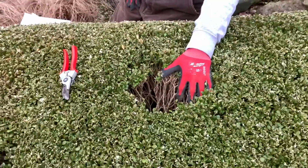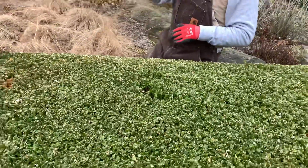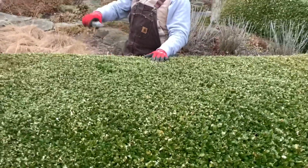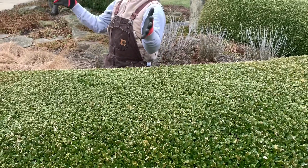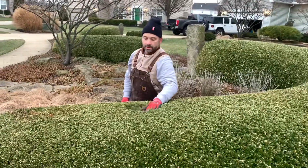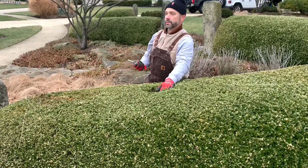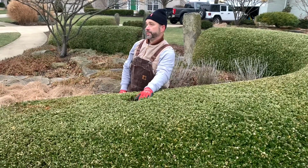So on something like this, like where Brent's standing and from the street, if the outside form and shape of this looks good, we can pop this full of holes and the shape still looks maintained. But then we've provided some horticultural benefit to the plant. So this will trigger, boxwood and taxus will trigger new growth on old wood. So we don't have to be reserved too much about how many holes we pop in this thing.